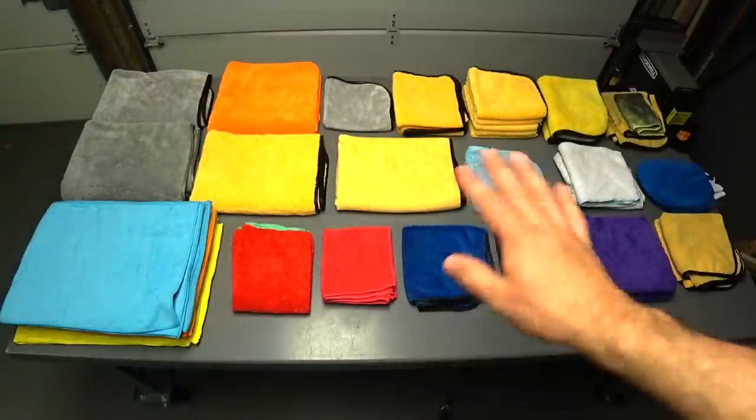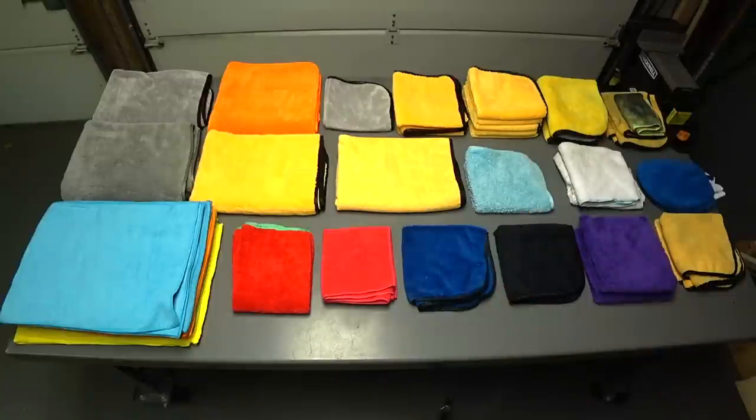This is pretty much what I got. This is my little discussion here. And like I said, spend about $100, get yourself some real towels, and don't look back. Don't be buying into the hype that's out there.